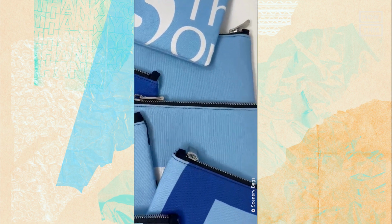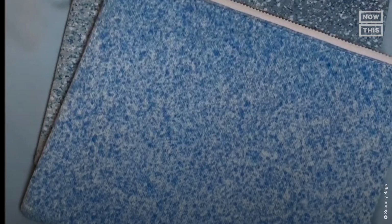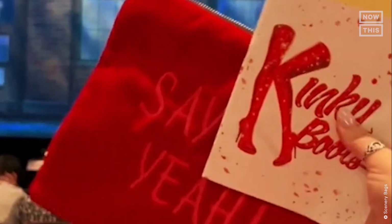pouches, tote bags, and evening clutches. Lining and zippers are added after that. Then the bag is ready to be sold. One stage curtain can make anywhere between 800 and 1,000 bags. The clutch bags are the size of a playbill, so they can safely hold your program.